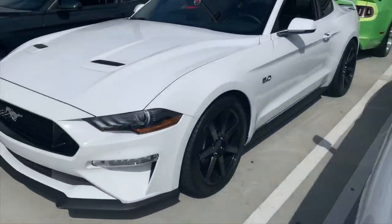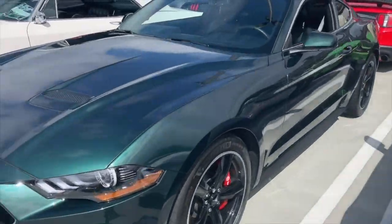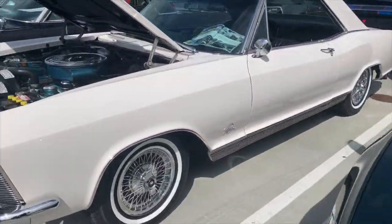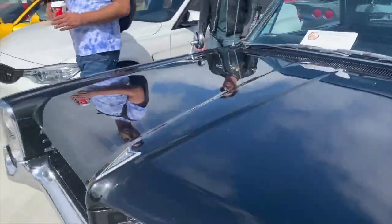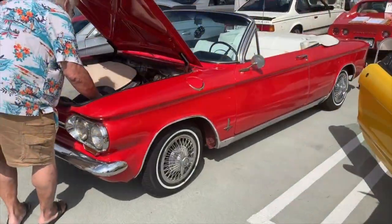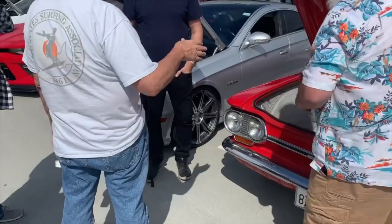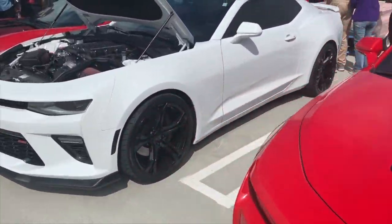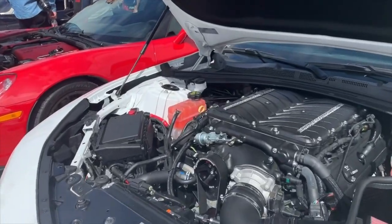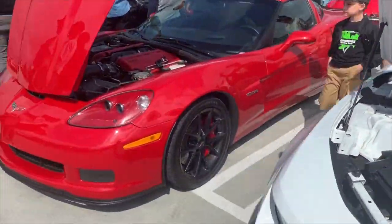Okay, Dodge, Mustang, another Mustang here. This one is the Bullet version, which is kind of cool. 65 Riviera. Beautiful Bonneville. That's gorgeous. M3. And then a Corvair. And then Mercedes, Gen 6 Camaro, a couple of them side by side. This running the new Whipple supercharger on there. That would be a quick car.